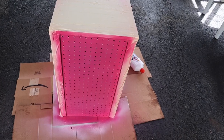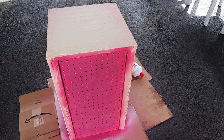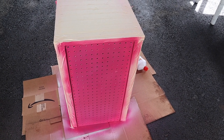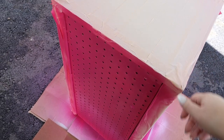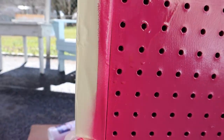Sorry, I think my camera battery died while I was painting the pegboard pink, but here it is. I'm going to let this set for probably another hour and then we will be ready to take it back upstairs to the craft room. All right guys, so it has been a few hours and our pegboard is completely dry now. So now we are ready to peel up the tape. I'm just going to carefully peel this up and then we are ready to take it upstairs.